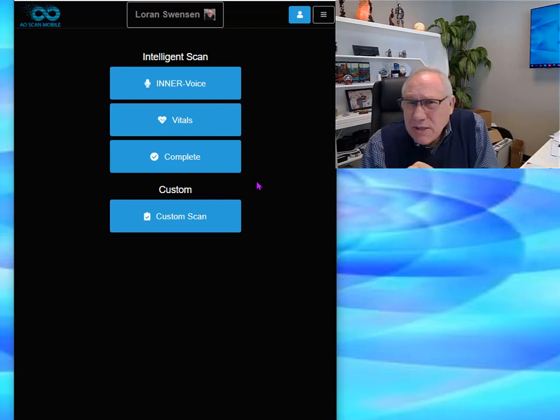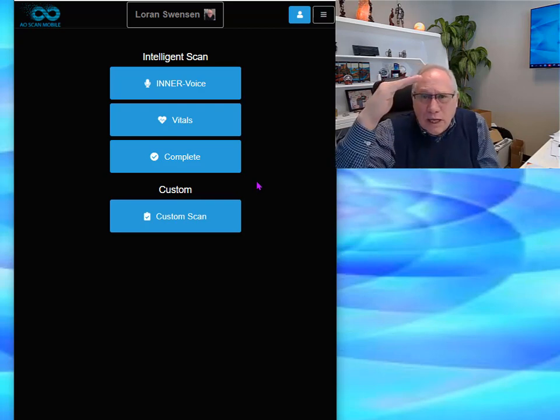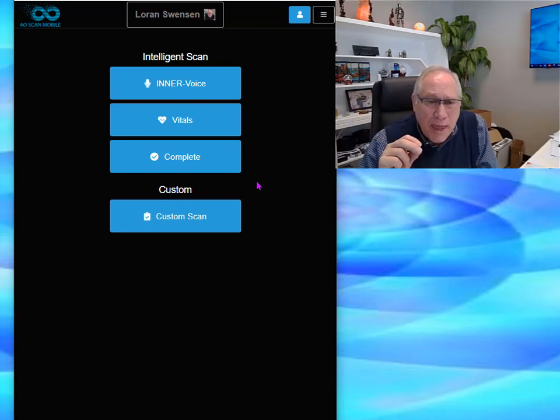Now, if you'll notice, custom scan is still there. Custom scan gives you the whole library, and you can pick and choose what you want. What we didn't want, and what most of you were doing, was clicking everything and doing the whole scan. And that scan was taking 5 to 6 minutes to do, and optimization was taking up to 10 minutes to do. It's too much for one sitting. And intelligent scan, we ran into some issues converting it from our big scanner down to the mobile device, and that's why it came now, later. But that's what we'd really rather you used, and you'll find that you'll get cleaner results because you're not putting any stress on the body when you do these types of scans.